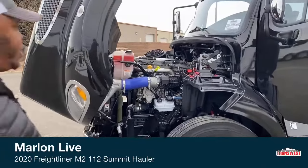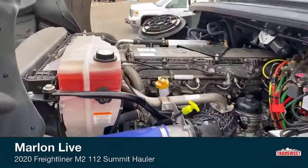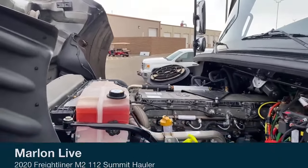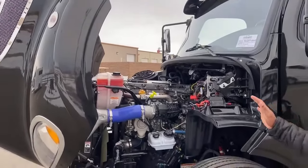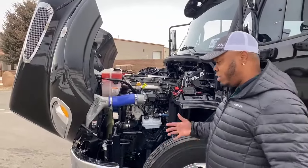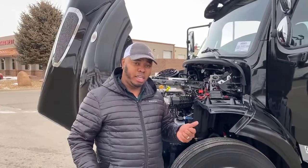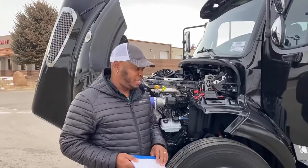Guys, right now you are looking at the Detroit Diesel DD13. This one has 505 horsepower and just over 1,750 foot-pounds of torque. Pretty awesome. This is also partnered with our Allison 6-speed automatic transmission, and this vehicle runs like a gem. Like I said, it's a used 2020, so it still has the majority of its warranty left on it, so you guys don't have to worry about that. We'll go over all the warranty stuff with you when you come in and test drive this vehicle.